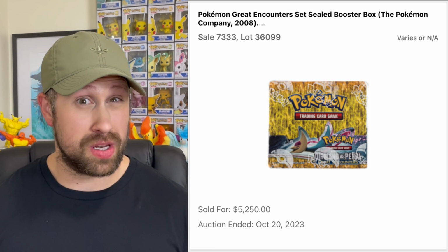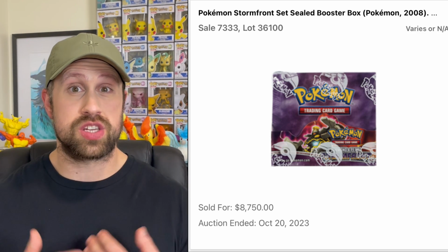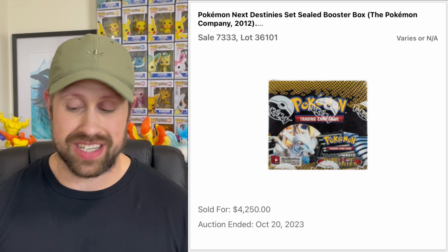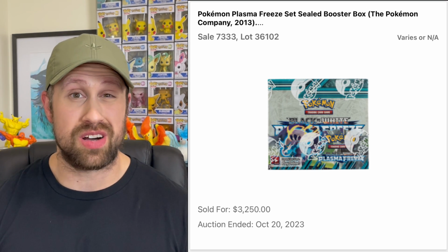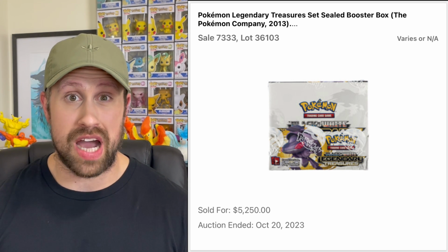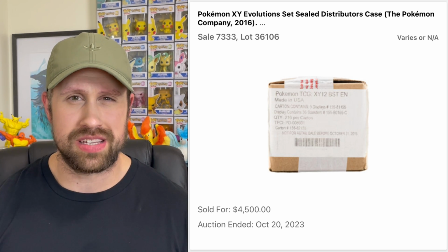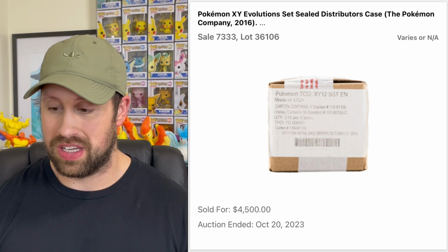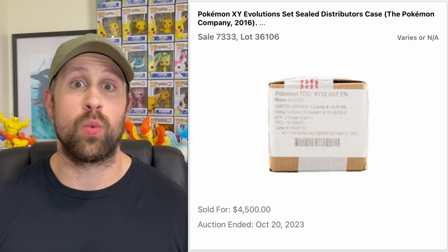A couple of sealed Diamond and Pearl boxes came by. Here's a Great Encounters booster box, sold for $5,250, while this Stormfront booster box sold for $8,750. From Black and White, we saw this Next Destinies box sell for $4,250, while this Black and White Plasma Freeze box sold for $3,250. Here we have a Black and White Legendary Treasures booster box that sold for $5,250. And then here's a little bit of modern for you. We saw this distributor's case of 6 Evolutions booster boxes that sold for $4,500. And man, it wasn't that long ago you could pick up these cases for less than $600. Now, all the way up to $4,500.